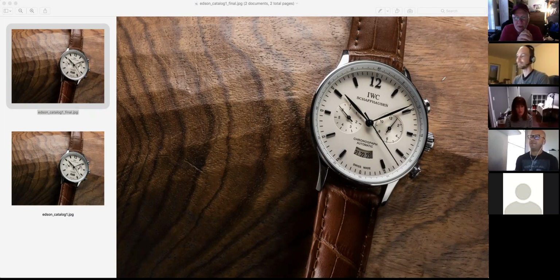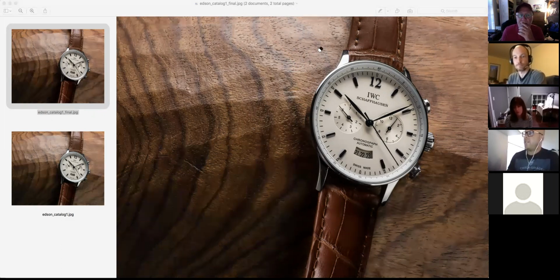Okay. So you have a nice watch with a leather band. It looks to me like you have one light from up here. Yeah. Is it a softbox? Yeah, a strip softbox. Okay, good. And then I had another softbox from the right.